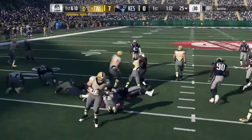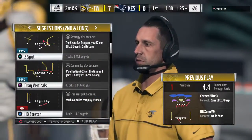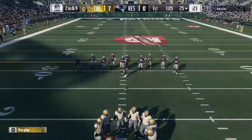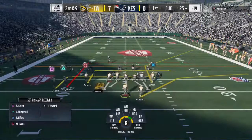On first, they go right back to Howard. Takes it to the 26, just a 1-yard gain. Nice job by that defensive front there to hold him to a short gain on first down. Well played, I must say. Yeah, only getting 1 yard. There was no room to run.